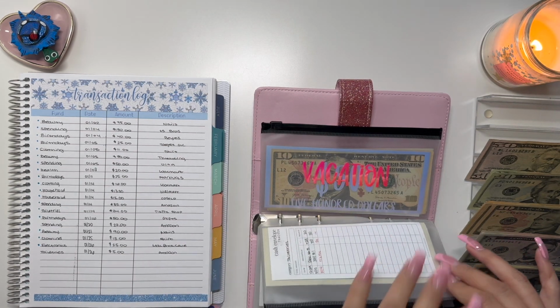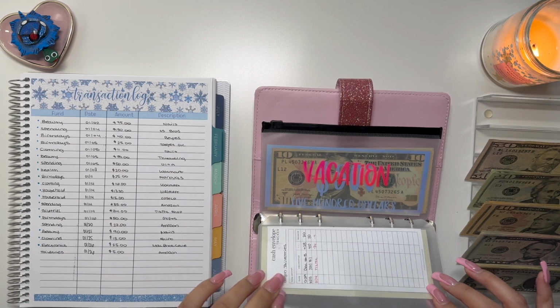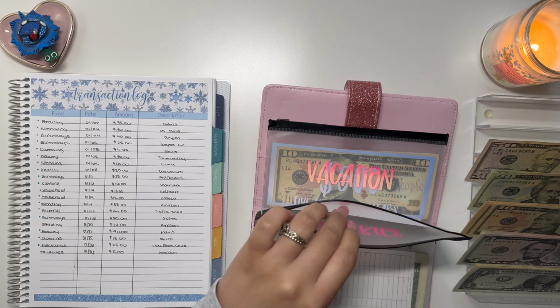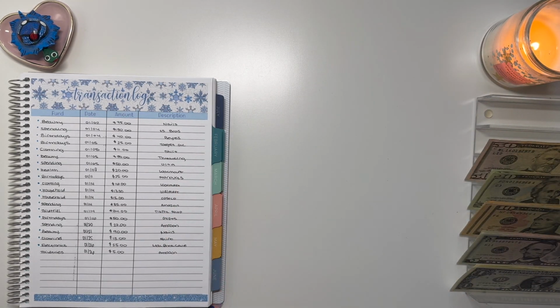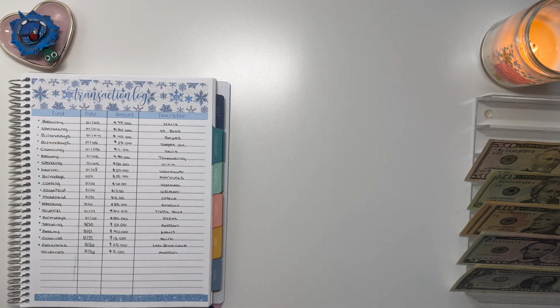Toiletries, we are negative. We need 5 and we only have 1. So I'll take out the 1, but we are still negative in toiletries. So I'm going to mark off spending, but I'm not going to mark off toiletries since we are negative. We didn't fully pay that. So we'll just leave it that way.